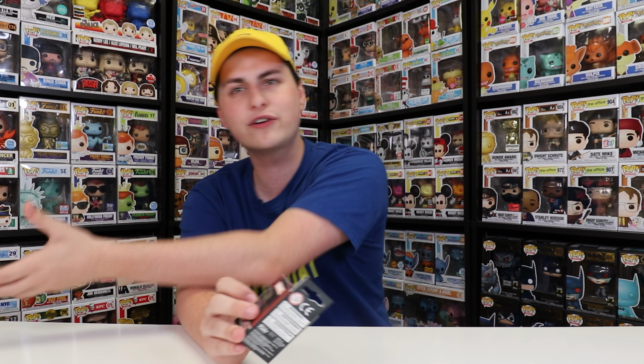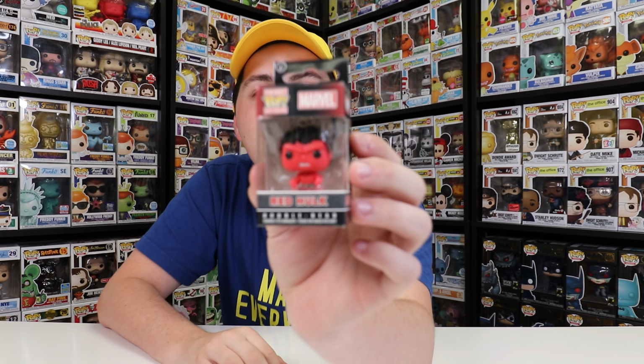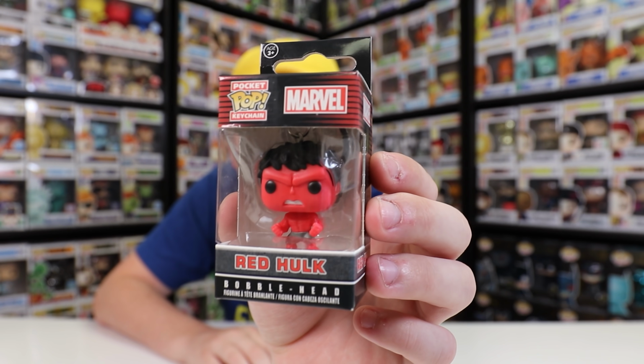I can get a lot of weird characters that are just a little bit smaller for about the same price as a normal figure, like about $10 to $20, which really isn't that bad if you don't care how big these figures are. And I feel like the Red Hulk is a good example of that, besides the Hot Topic exclusive that just came out.